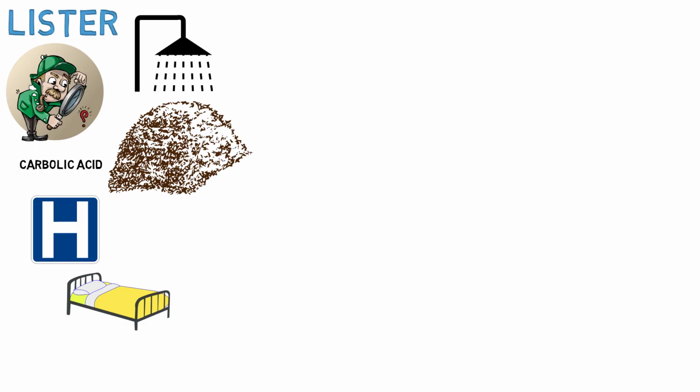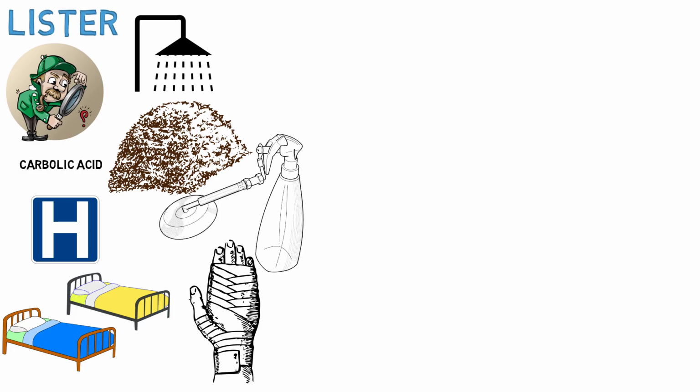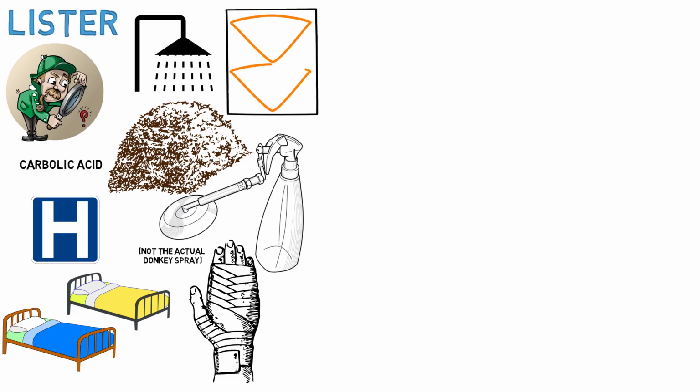A common method by Lister was to soak surgical cloth in carbolic acid and cover wounds of his patients. This allowed him to avoid amputation and for the injured area to heal infection-free. He also developed the donkey, a machine used to distribute the antiseptic in covering the operating area in a fine mist of carbolic acid. This discovery dramatically reduced his death rates by 30%.